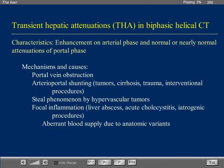When describing the vascular changes and hemodynamics of diffuse and focal liver disease, we can understand the appearance of the liver when we perform CT examinations and MR studies. For example, transient hepatic attenuation in biphasic helical CT examination is characterized by enhancement on arterial phase and normal or nearly normal attenuation on portal phase. But we have shown that sometimes the enhancement does not occur in minimal arterial hypervascularity or no arterial hypervascularity cases. The mechanism and causes of the transient hepatic attenuation can be a portal vein obstruction, arterioportal shunting that may be seen in tumors, cirrhosis, trauma, interventional procedures, the Steele phenomenon by hypervascular tumors, focal inflammation such as liver abscesses, acute cholecystitis, and iatrogenic procedures, and finally from aberrant blood supply due to anatomic variations.